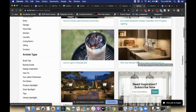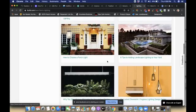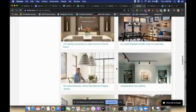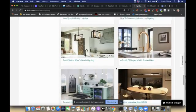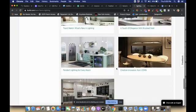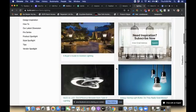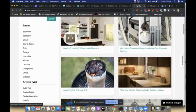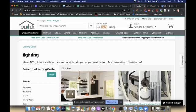And then you'll get articles all about lighting, including the things we've been talking about this week. Why your kitchen deserves under cabinet lighting, LED lighting, why you should use LED lighting. Then they also have lots of information on attractive lighting, how to install a vanity light. And there was one on here about recessed lighting too, which we talked about yesterday, and spacing your recessed lights. How to choose switches and dimmers. But that is why I like Build.com, because they do have a lot of really great educational articles.